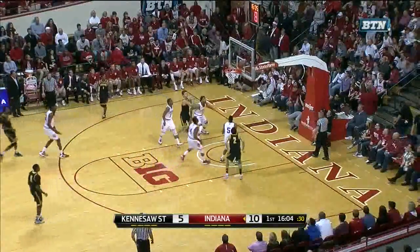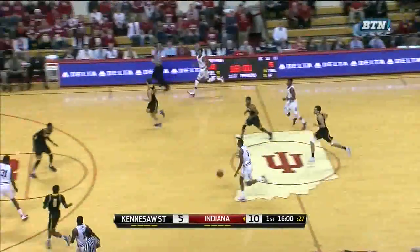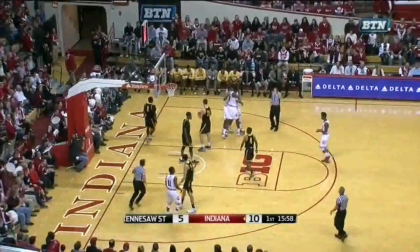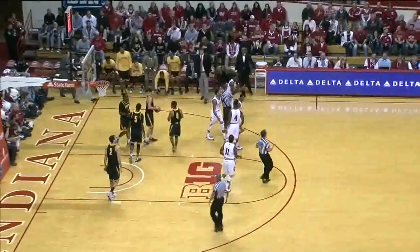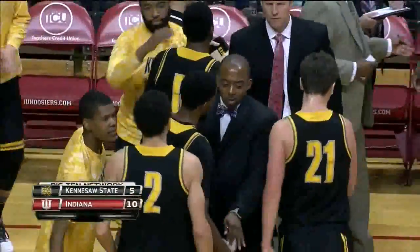Masterson back out to Moreno. 18-footer doesn't go. Jones couldn't come around the rebound. Now the push. Williams. No look to Bryant. And a foul. So much fun to watch when Williams has some space with speed. And Bryant at the line shooting 2 when we come back.